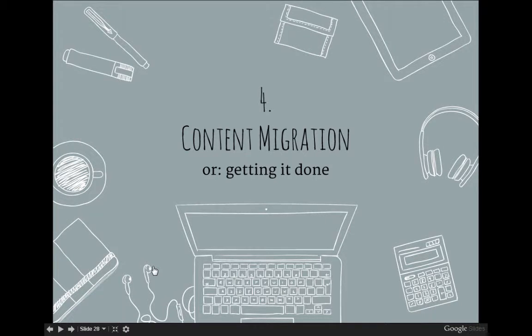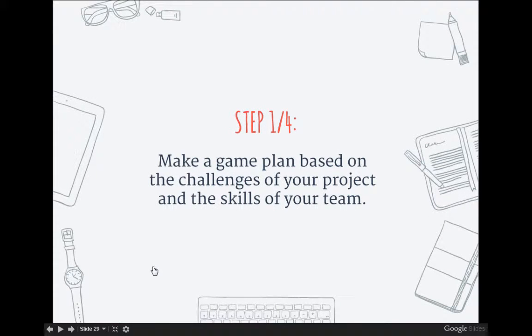So at this point, you have to actually do the content migration because people get really mad when you don't. So you really want to start with a good game plan. This whole presentation is about a general game plan, but more specifically, when you're talking about the actual copy and paste or scripted migration, you want to make sure that you've reviewed your team and their skill set before you think of what your plan is going to be.